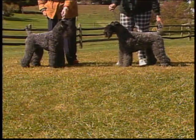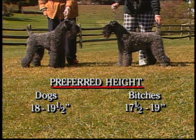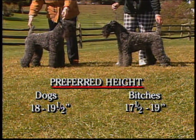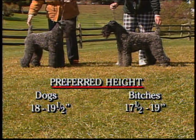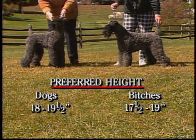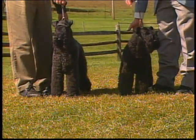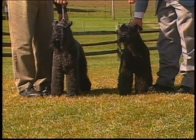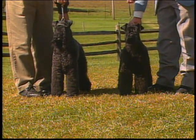The ideal Kerry male should stand 18.5 inches at the withers, with 18 to 19.5 inches the preferred range. The ideal bitch will be slightly smaller than the male, ideally between 17.5 and 19 inches at the withers. Only when the comparative superiority of an exhibit outside of these ranges clearly justifies it should greater latitude be taken.